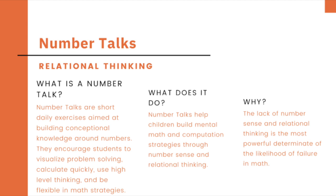And being able to think relationally just means understanding the relationship between numbers and the relationships between operations and how those all connect together and how understanding one can help you understand another one. A big essential question in math is just using what you know to figure out what you don't know. And number talks just creates that environment and those discussions to take place where students are learning from each other, just guided and facilitated by the teacher.